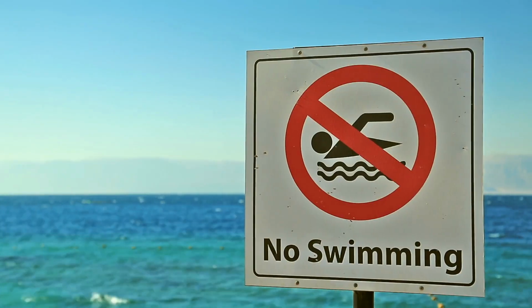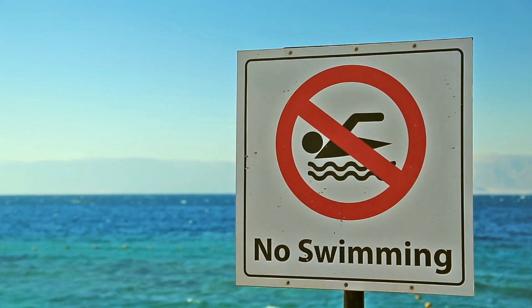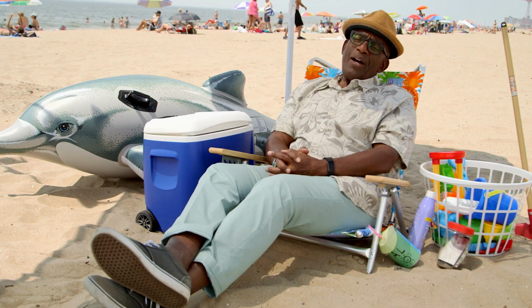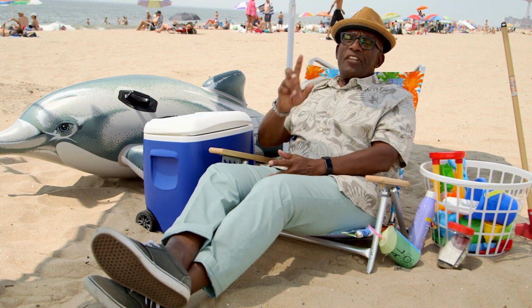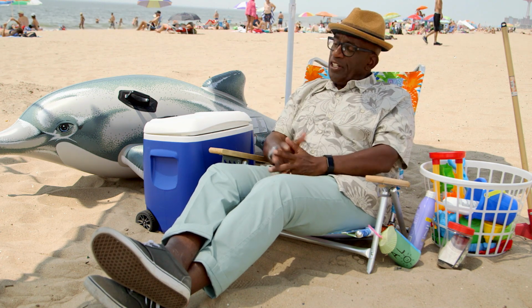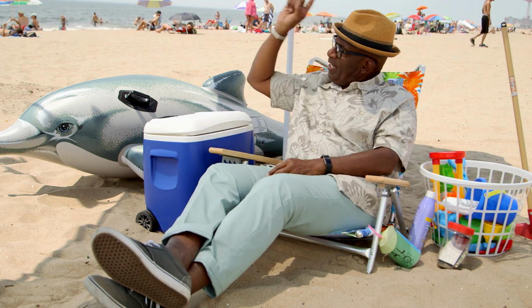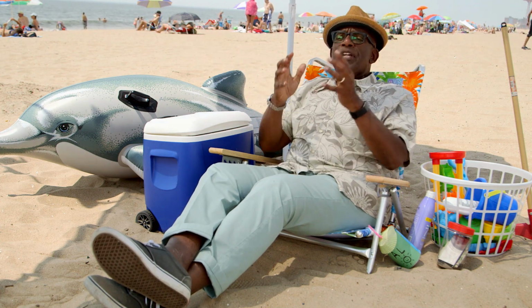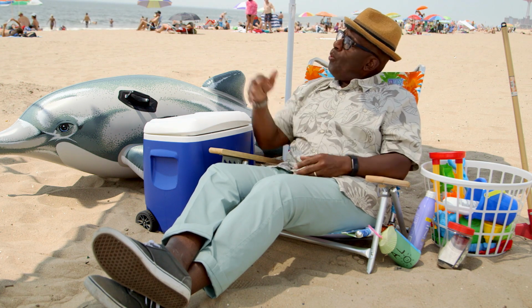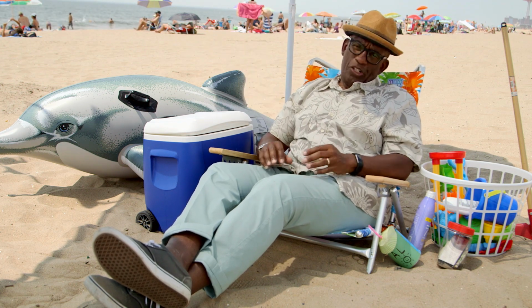So when you see a sign that the beach is closed, take it seriously. And as if that's not enough to creep you out, here's a fun fact that just may. On the average day here at the beach, there's 100 times more fecal matter in the sand than there is in the water. Why? That's because it decays much slower in the sand than it does in seawater. So what washes ashore stays ashore.